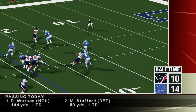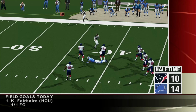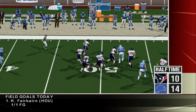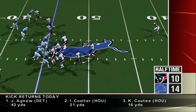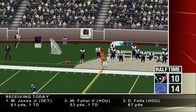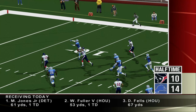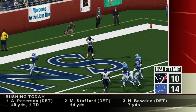The Lions on D, number 21, was in the right place at the right time, as his interception was a possible momentum shifter. Lions winning 14-3. Watson had it going through the air as he found his man for a big play. A 45-yard touchdown for the Texans. And that's where we'll leave this one. Lions are holding on to a lead 14-10.